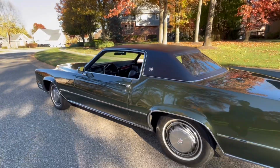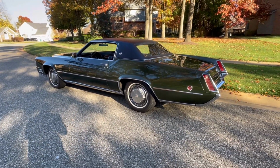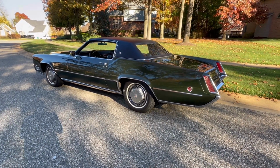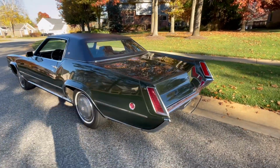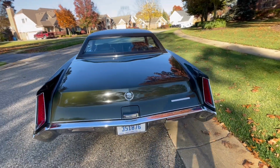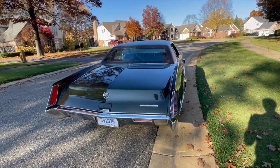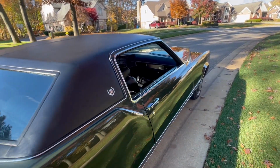These Eldorados certainly represented the epitome of General Motors design in the 1960s, which was turning out hit after hit after hit, and it's hard to find fault with this design. Absolutely beautiful. So, let's walk around it and talk about some of its features, the good, the bad, the ugly, and learn a little bit more about the car.